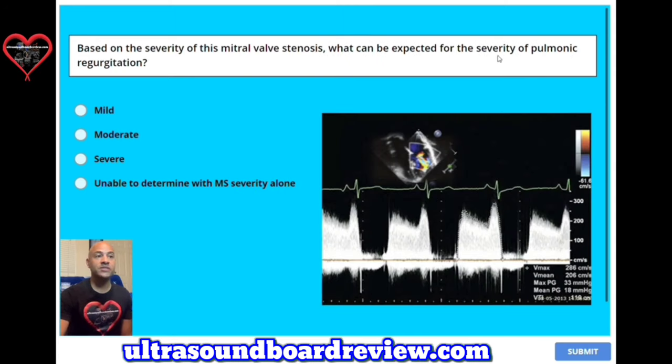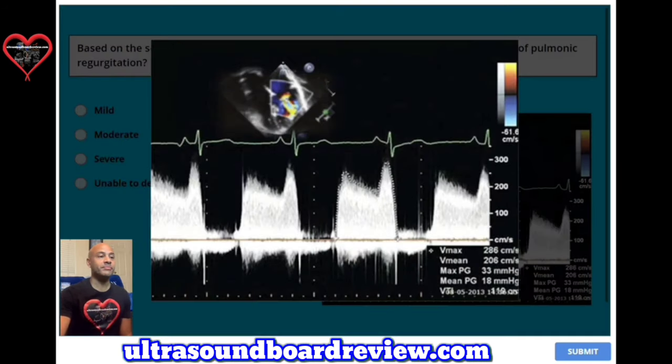What can be expected for the severity of pulmonic regurgitation? A, mild, B, moderate, C, severe, or D, unable to determine with MS severity alone? The mean gradient is 18 millimeters of mercury. That should be a big clue.